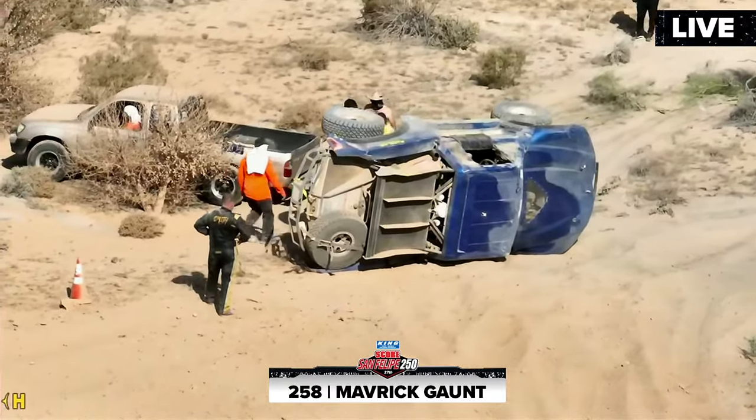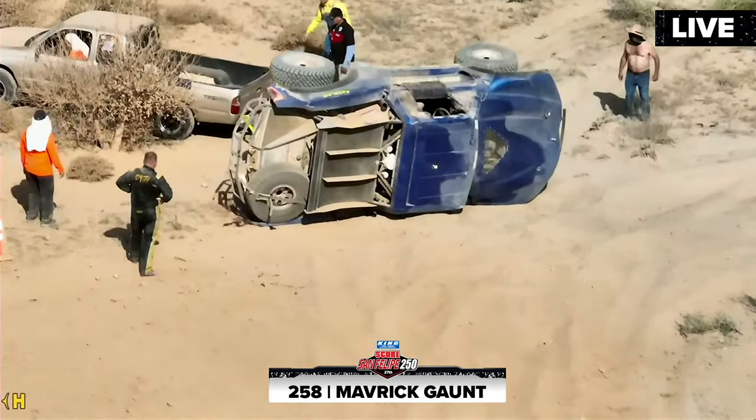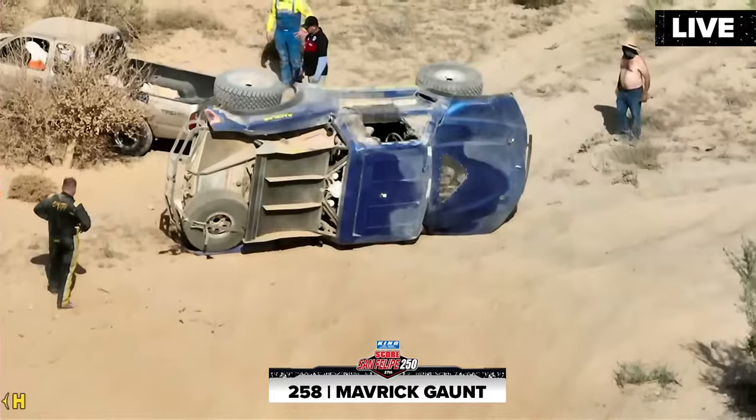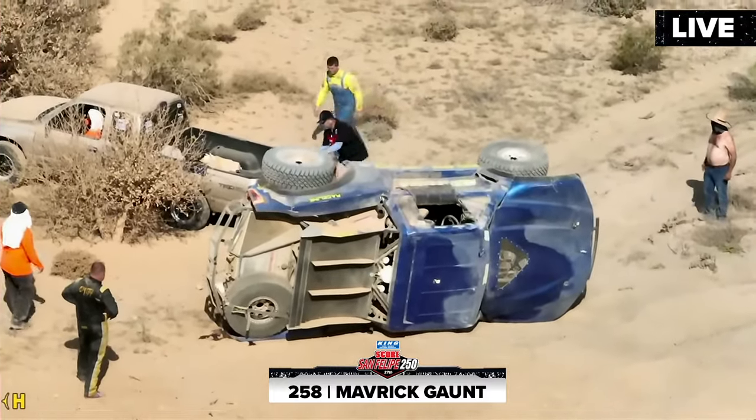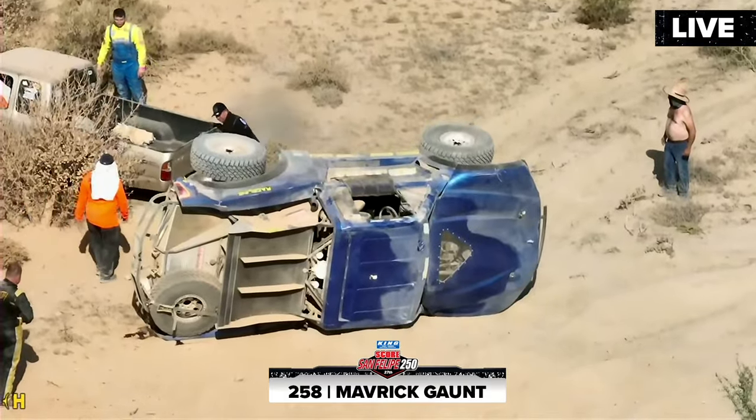So those of you at home, here's a great opportunity to look at some of the trickery that goes on here with these spec trucks, with some of the aero packaging and all that stuff. If you look at the roof scoop here, some kind of direct airflow. So when it comes to spec truck racing, like we've talked, you've got that sealed engine.